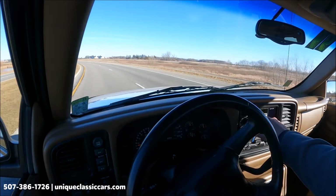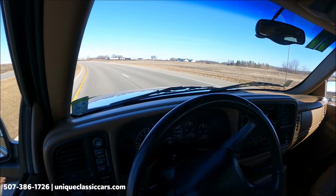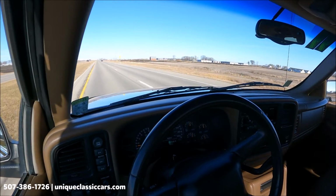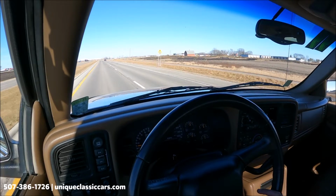Radio in the dash. Cassette player. I did not test that, but FM is working. Nice smooth ride from this truck. This truck is well maintained. Very nice interior. Very nice exterior. Does not show the wear consistent with the miles. It seems like it was very well taken care of.